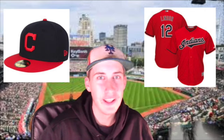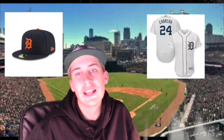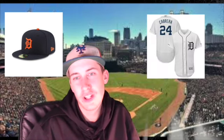So let's keep going. The Detroit Tigers. I'm getting the navy blue, all navy blue with the orange. I felt like the white just wasn't working for me. So the orange button, orange Majestic, orange logo. That's what I feel like works best with them. And of course, I'm gonna go old school classic Miguel Cabrera, Detroit Tigers.